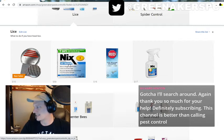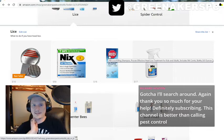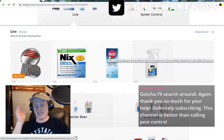Nix is one thing that we used a lot of for head lice, because the guy knew that he had bed bugs, but the bed bug dog was coming back. They didn't find any bed bugs, and no one could find bed bugs. No one could even find really any bugs, but then his hair started falling out. And typically that's a sign that you have head lice.